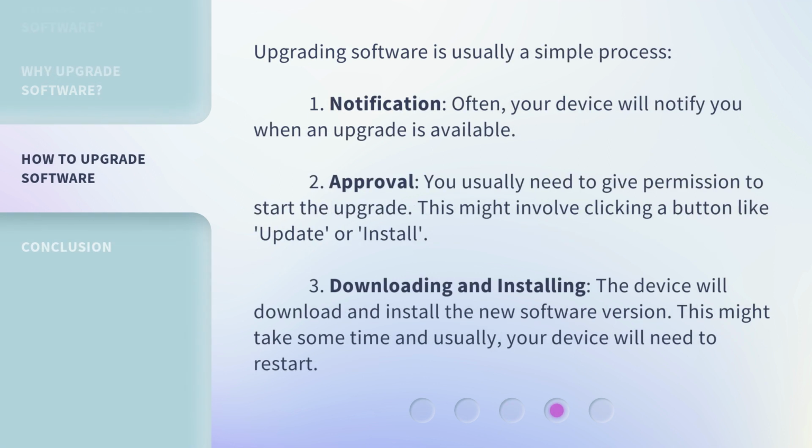Upgrading software is usually a simple process. 1. Notification. Often, your device will notify you when an upgrade is available. 2. Approval. You usually need to give permission to start the upgrade. This might involve clicking a button like Update or Install. 3. Downloading and installing. The device will download and install the new software version. This might take some time and usually, your device will need to restart.